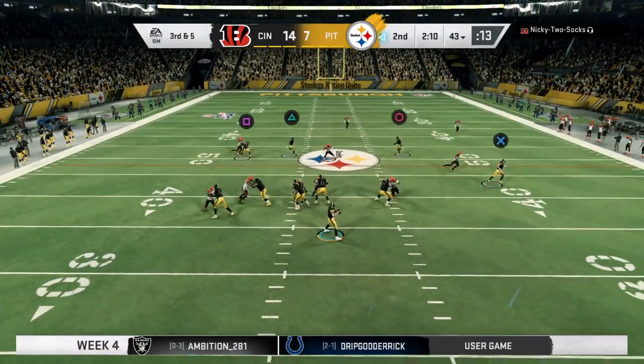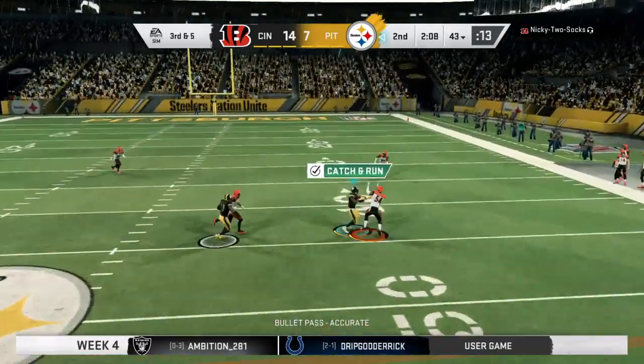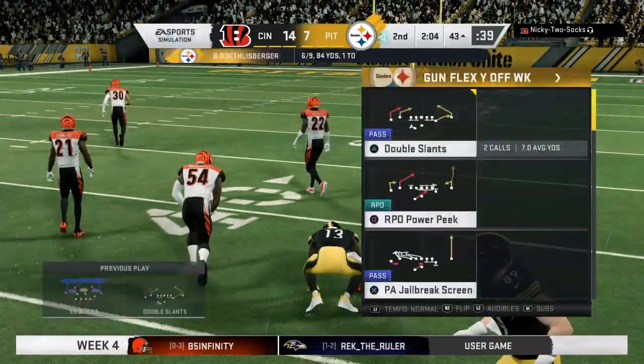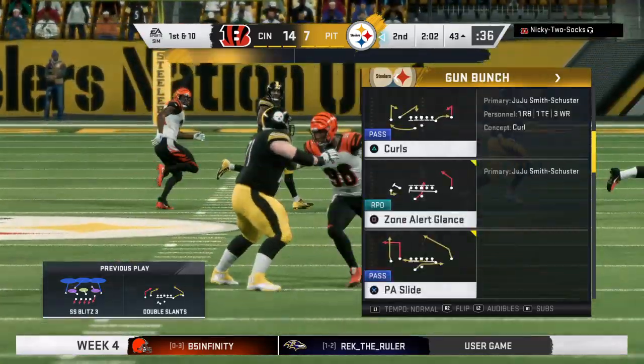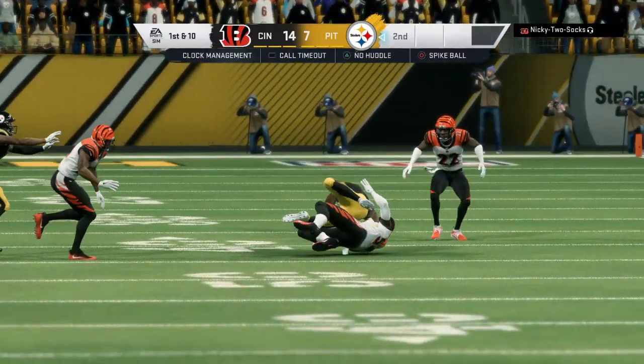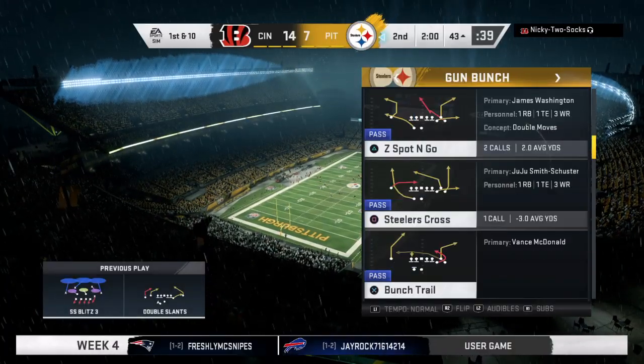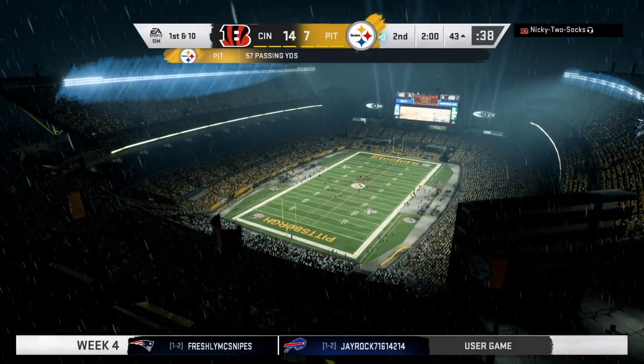From the gun, it's Roethlisberger. And he'll find Washington. That's complete. And he's got another 1st down as the tackle's going to be made at the Bengals' 43. We've hit the 2-minute mark of the 2nd quarter, 14-7.